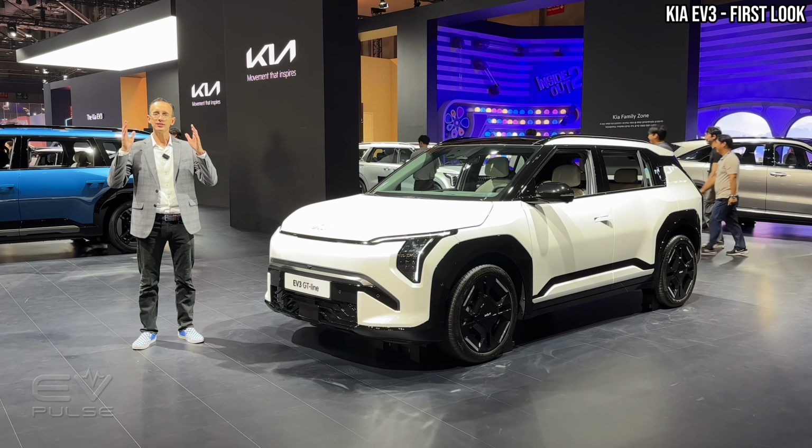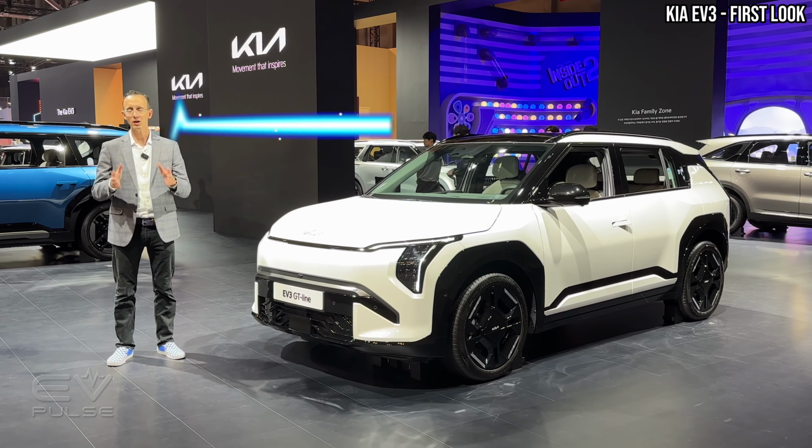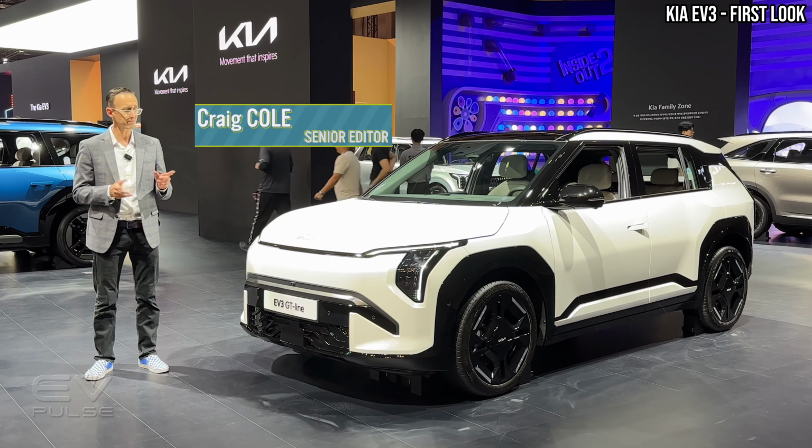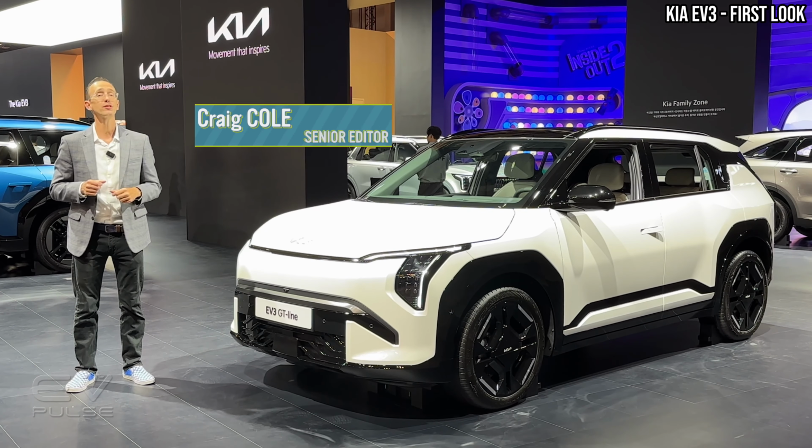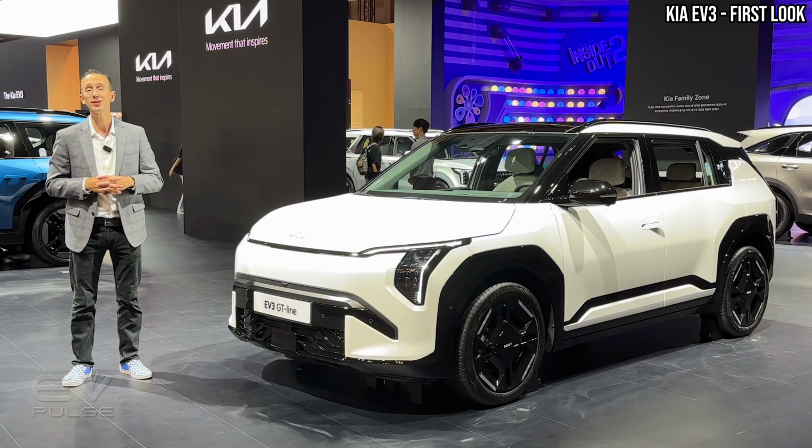Kia revealed its EV3, a compact, all-electric SUV, about a month ago, but this vehicle is making its global in-person debut right here at the Busan International Mobility Show in South Korea.